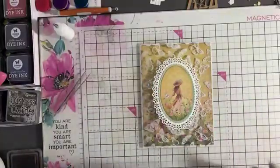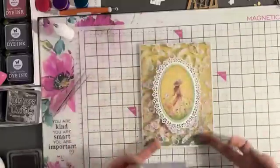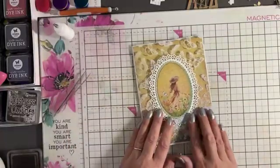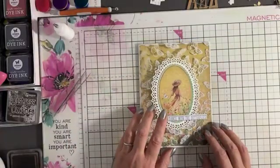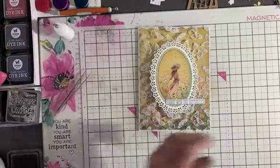Now I did pick out one of the little sentiments. It says dance with the butterflies, because we've got the butterflies around, not floral.